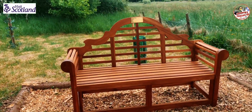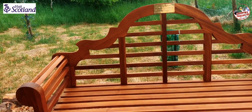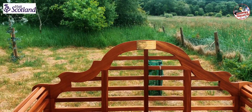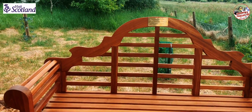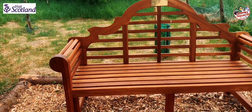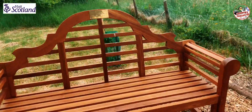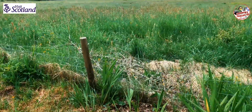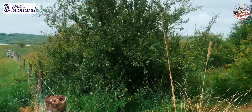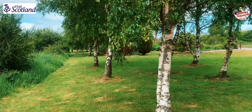That's pretty, isn't it? That's lovely. This is a brand new one. This is in celebration of our new king, Charles III. Lovely jubilee, again from the 33rd Ayrshire Scouts. That's to celebrate our new king, Charlie Boy III. Looking down there at the lovely loch, and looking back at this beautiful, beautiful oasis in the middle of nowhere.